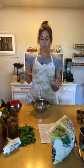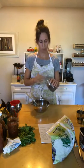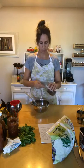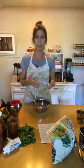Okay, so for some added nutrition, we are going to add in a few tablespoons of chia seeds. You guys, if you have not used chia seeds, listen to me. Get them into your daily regimen. It's so easy. There are so many ways you can use this. I'm going to throw in about 2 to 3 tablespoons of chia seeds. This seed right here has amazing benefits. It has tons of fiber, tons of vitamins and minerals: magnesium, phosphorus, manganese.